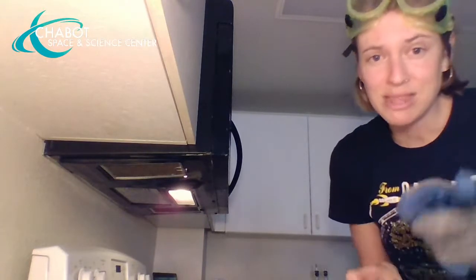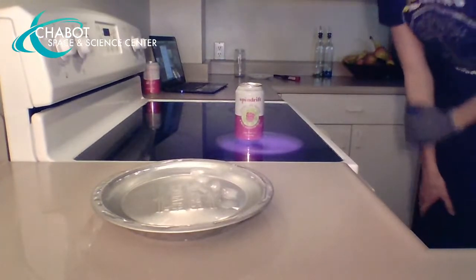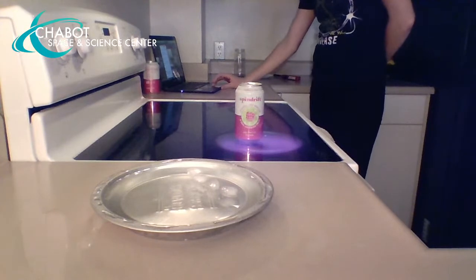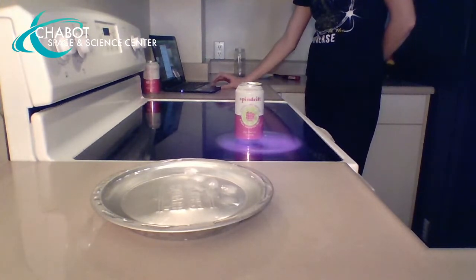And while you think about that, we'll do it again. That might help to get another observation of what happens to our can. So think about the two pieces of our demonstration. What might be that invisible force that crushes our can?